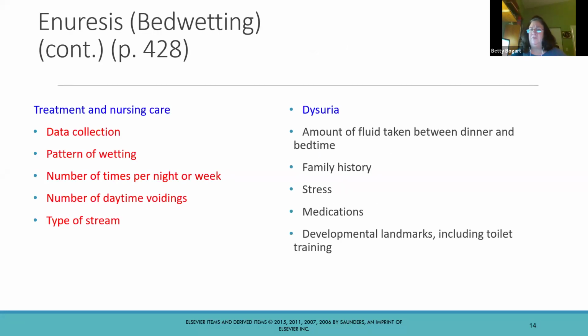So, as a nurse, what are we going to teach our parents? And if the kid's old enough to understand, right? We want to know when they're urinating, how many times a week, and then we want to know during the day. Tell me how often you urinate. And tell me, was it small, medium, or large? Was it fast or just a slow dribble? Those are the type of stream, the voidings, et cetera. If they're having some pain with urination, we know that needs to be investigated for sure.